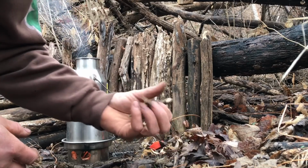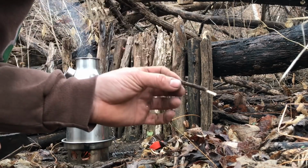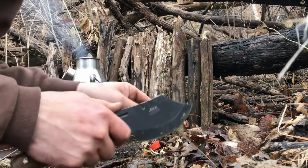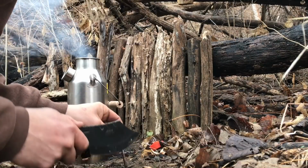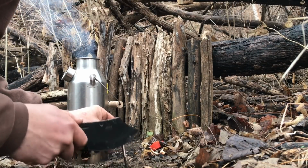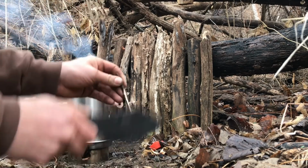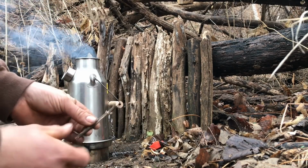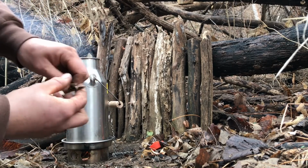If you want to take the time, you can actually take these sticks like this. Now, granted, I have a bigger knife, if you can see this or not. You can shave them down, okay? And on the inside of this stick, there's dry wood. See that? Plenty of dry wood.